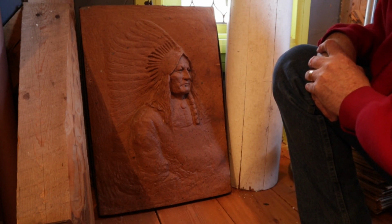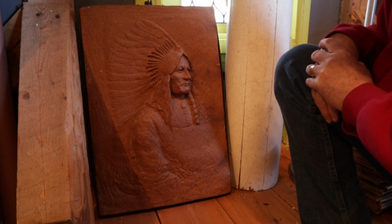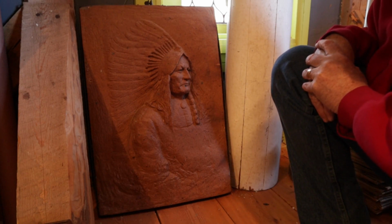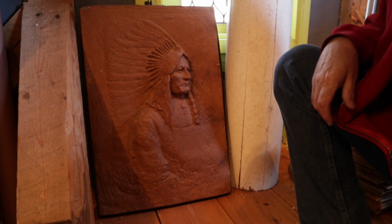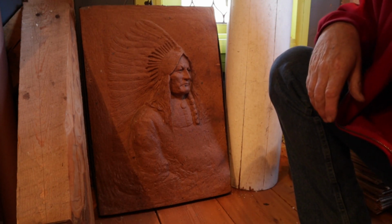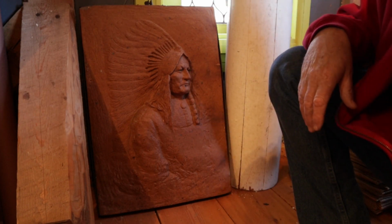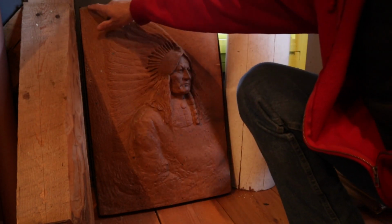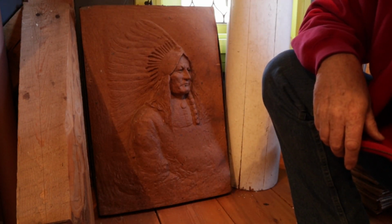But it's just an absolutely incredible piece, an incredible find, and out of its location, but we're glad to have it here. So we hope you can go online and learn a little bit more about that. But that is an image of Sitting Bull, known as a terracotta relief, although it's much more concrete than terracotta.